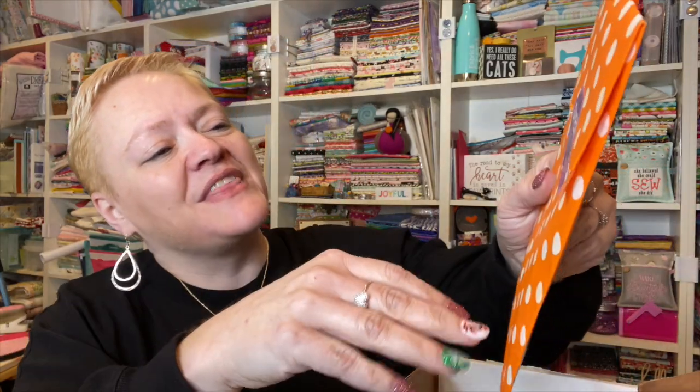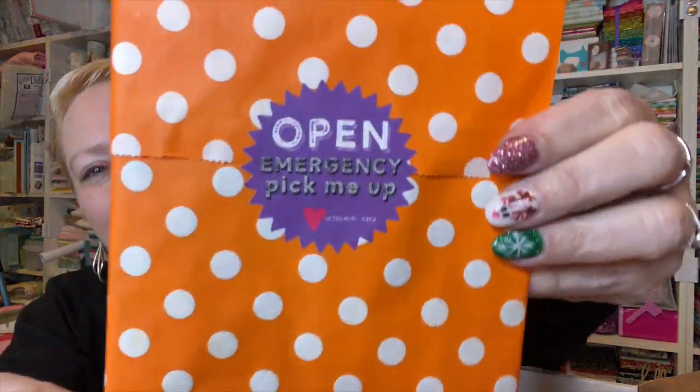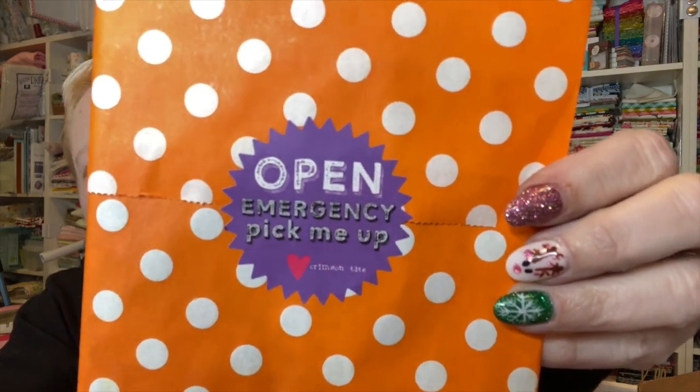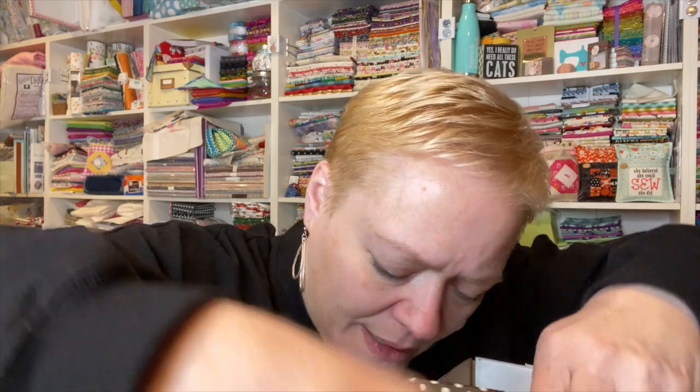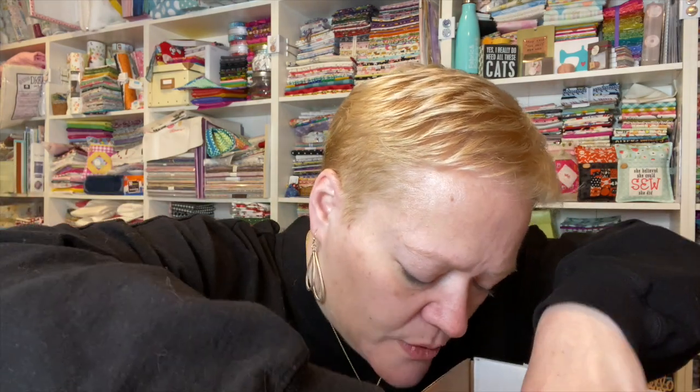So I want to show you, I just saw this. When you have all of the fabrics together in the box, chockers full of little bags of fat quarters, you don't really see this one that says open for an emergency pick-me-up. I'm not going to open it yet. I'm feeling kind of perky tonight, but I'm going to keep that in mind if I'm ever having that kind of thing. I'm looking at all of my little extras in here. I'm trying to figure out where my little, oh, there he is.